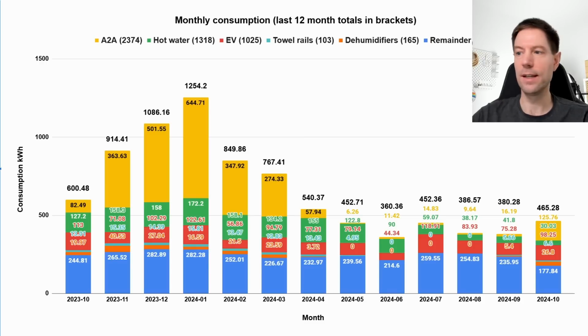So this is our consumption for the last 13 months, and again I show this in my stats videos. And you can see that obviously in the winter, so this is January, we consume quite a bit. This particular January required a fairly heavy heating load, so it was the best part of 1254 kilowatt hours. December was nearly 1100 kilowatt hours. And in the summer, obviously, we use a lot less, down at sort of 300-400 kilowatt hours.